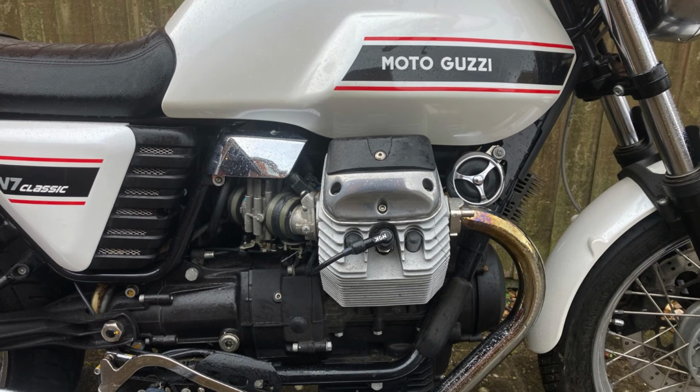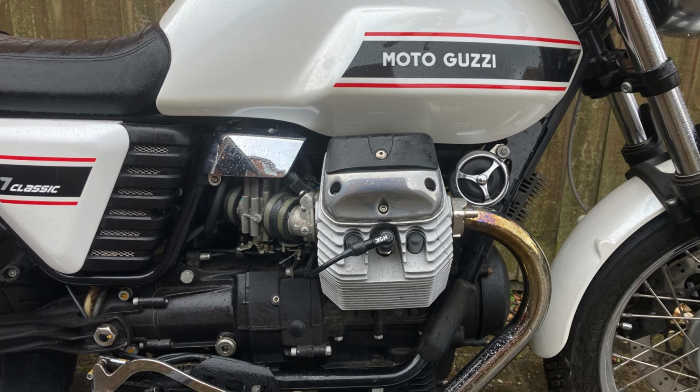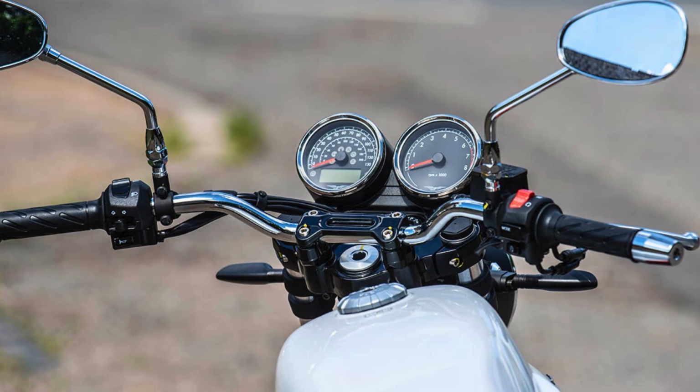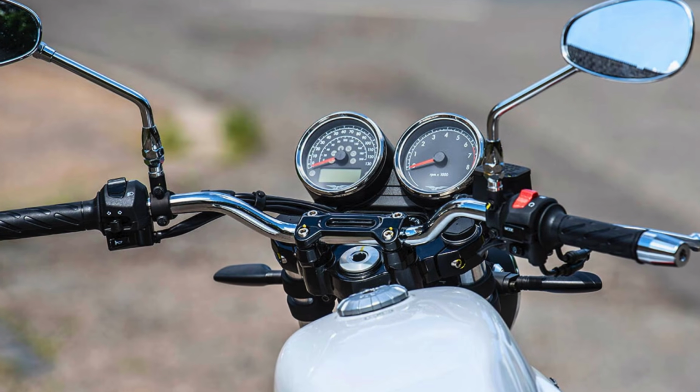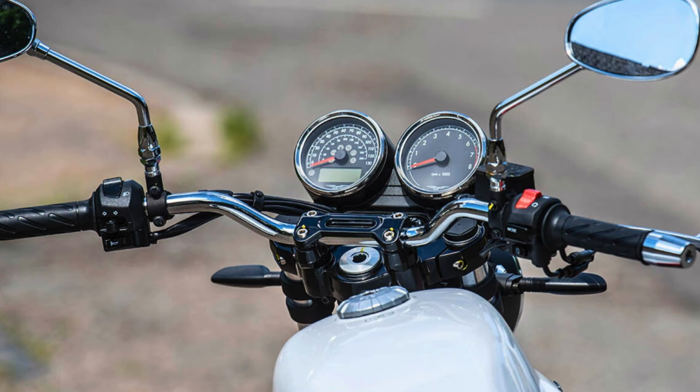$7,000 in the US. That's a bargain considering it delivers a premium European feel at a price that's far below the likes of Triumph or Ducati in the same category. Maintenance costs are reasonable too, and the brand has built a reputation for long-lasting machines when properly cared for.